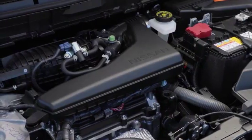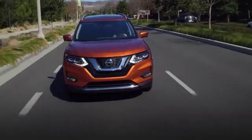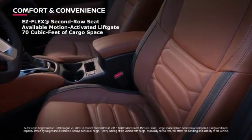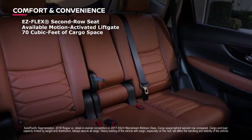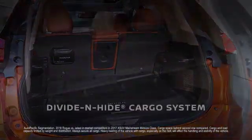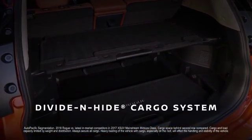The Rogue's 2.5-liter engine and Xtronic constantly variable transmission combine for plenty of power and up to 33 miles per gallon. Inside, the Easy Flex second row seat splits and folds, reclines, and glides forward, even with the car seat attached. Pop the available motion-activated liftgate and stash a best-in-class 70 cubic feet of stuff. Plus, the standard class exclusive divide and hide floor keeps your valuables out of sight.